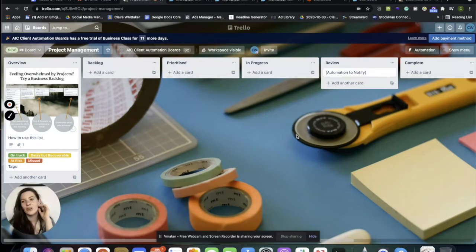Hey there, so here we are again on Trello. As you know, if you watch my videos, I am the biggest fan of simplicity when it comes to running and scaling your business and making things as easy as possible to implement. So that's why I wanted to share this super, super simple project management tool that's just so effective when it's done right.